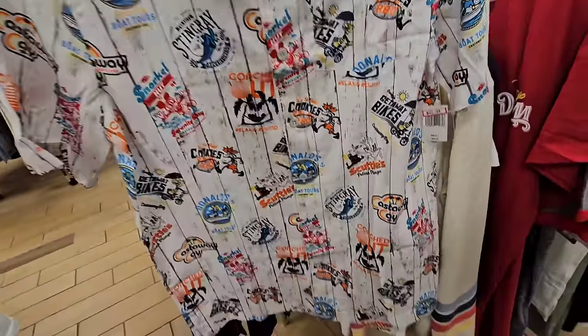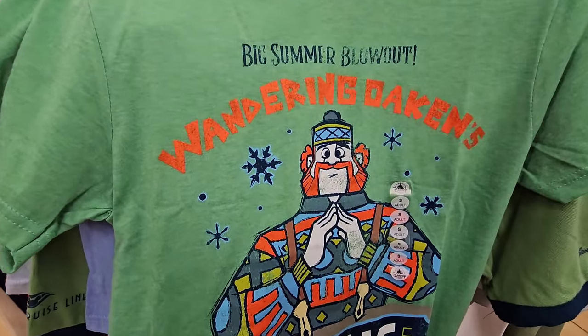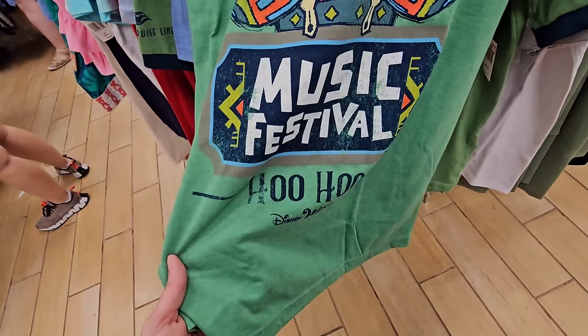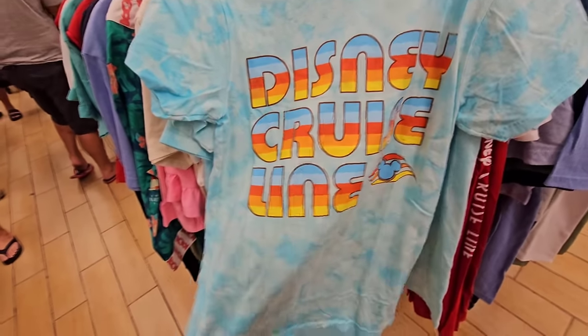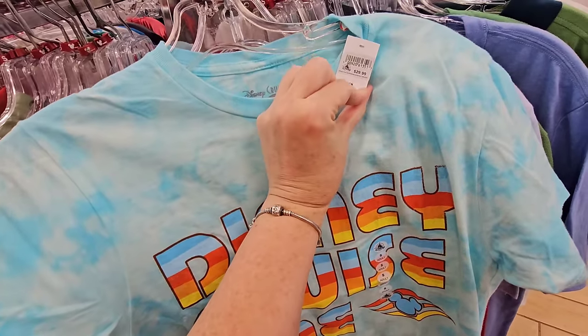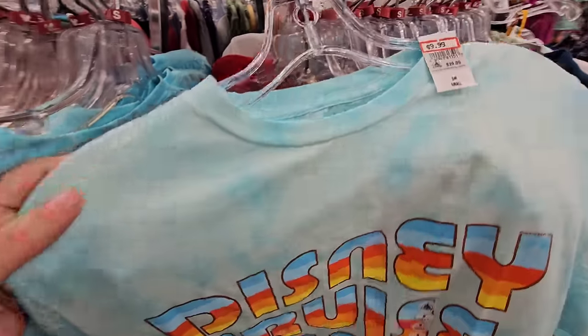Oh, it's so cute. Another new t-shirt. Woohoo! Wandering Oaken's Music Festival, also from the Disney Wish. I'm seeing this in a size small, $12.99. Oh my gosh. Look how cute this one is. What's the price point? I can't even see it. Let me get a different one. Oh, this one's only $9.99.